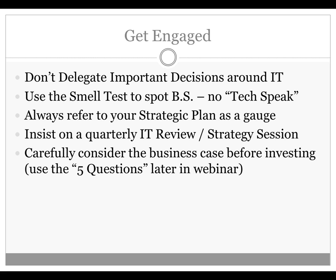And lastly, carefully consider the business case before making any investments. I've got 5 questions we use, which I'll give you later in the webinar, to get a gut check on potential payoff. We're not talking about running long ROI calculations here, just a gut check before you make big investments in IT.